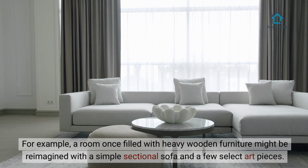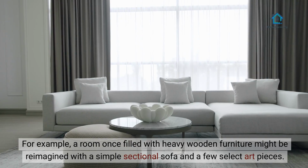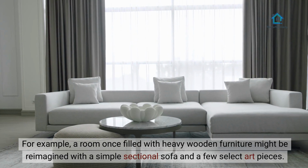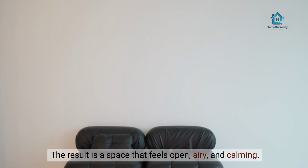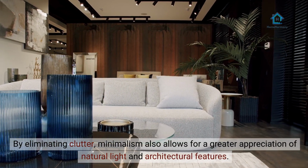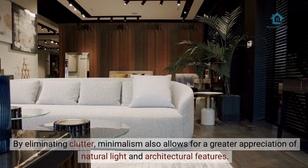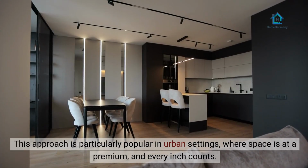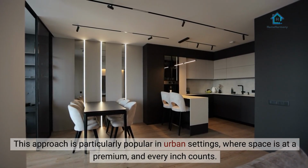For example, a room once filled with heavy wooden furniture might be reimagined with a simple sectional sofa and a few select art pieces. The result is a space that feels open, airy, and calming. By eliminating clutter, minimalism also allows for a greater appreciation of natural light and architectural features. This approach is particularly popular in urban settings, where space is at a premium and every inch counts.